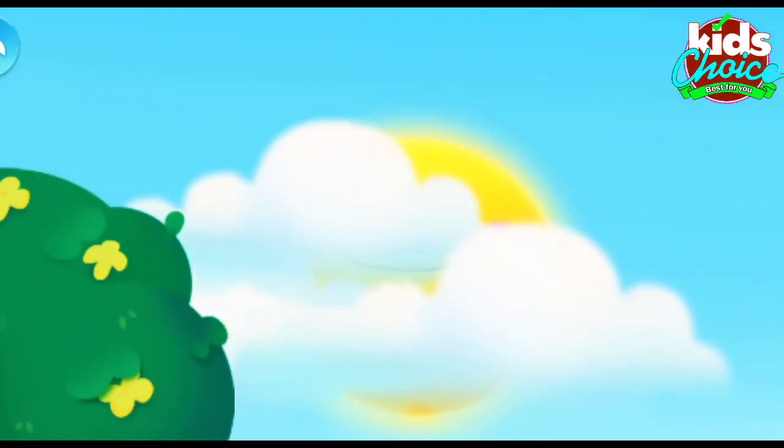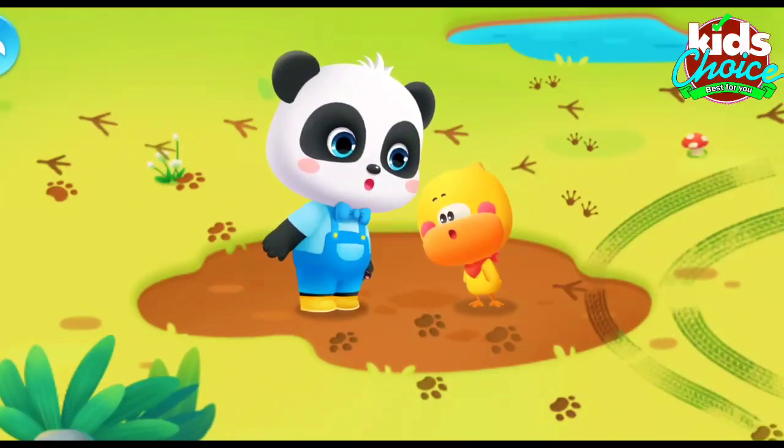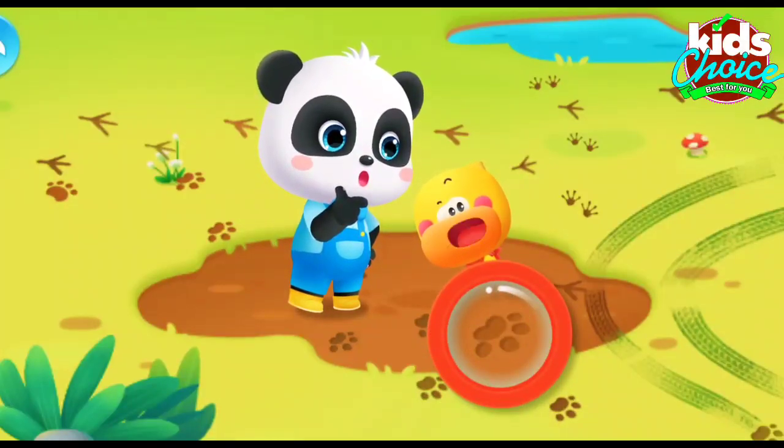Why are wheels circular? After the rain, it's all muddy on the ground. Kiki and Quacky found so many little animals' footprints. Guess whose footprints are these?